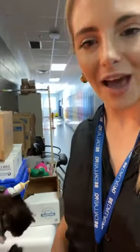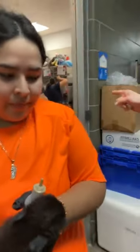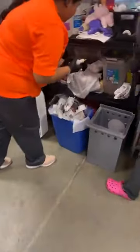We really need fosters, so we just want to show you the process of how you go about bottle feeding, because we understand it can be a little bit intimidating. So we have a little baby right here. Do you want to go inside and show your process of how you feed them? And I'll see if I can flip this camera around.